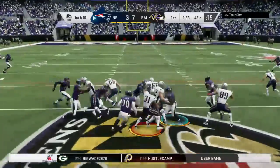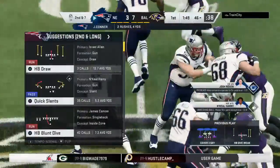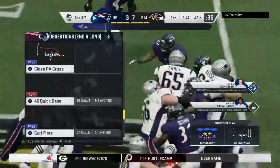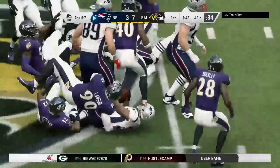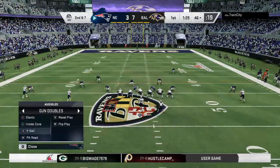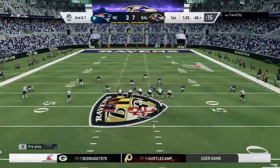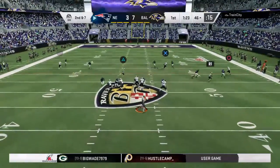On 1st and 10 is Counter. Dante Fowler in on the stop. What's the old expression, 3 yards in a cloud of dust? In this case, it's dust-covered pellets. It's no longer that old grass that we used to play on, right, and chew it up. Now we've got that artificial surface. You see the pellets go up. Still a nice play by the defense.